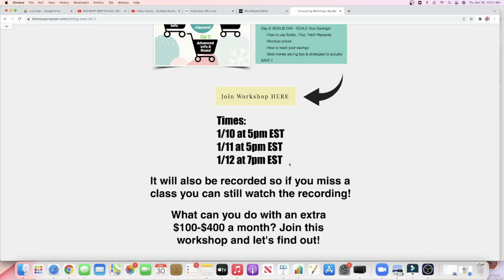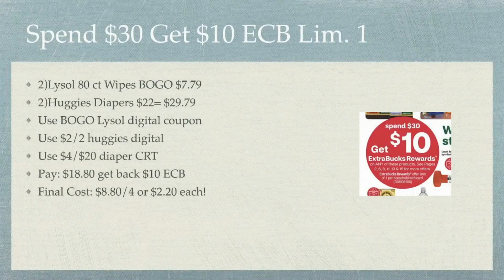Now let's pop back over to the amazing deals at CVS. Okay, spend $30, get a $10 extra buck. This deal is always a limit of 1. What you can do, the Lysol 80 count wipes, fingers crossed my store is restocked with those. They were out last week.